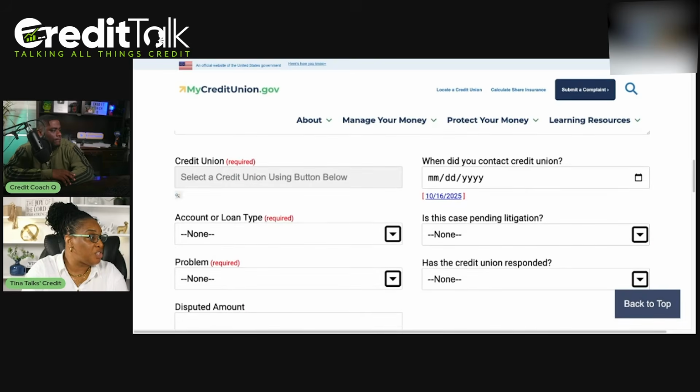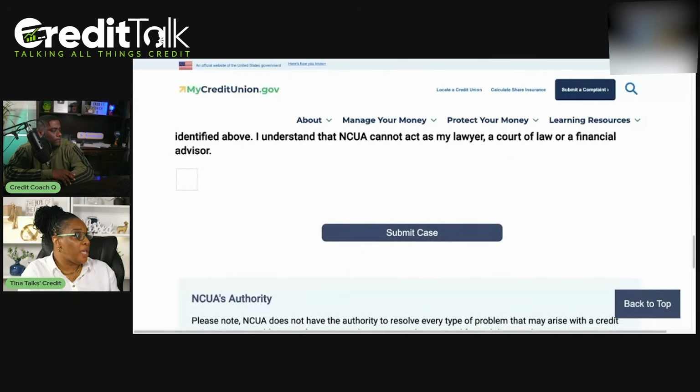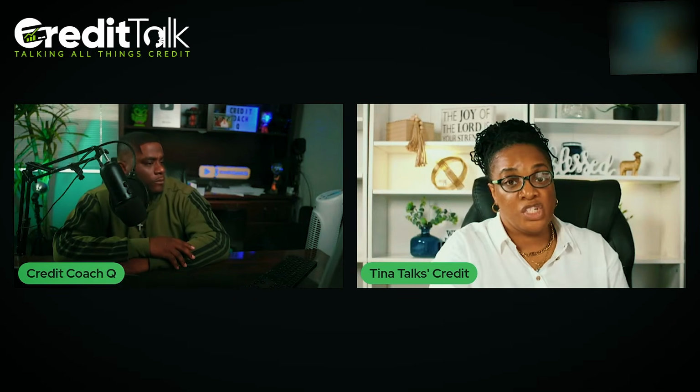And you'll finish doing all this info here. You put in the credit union that you're complaining about and all that info, and they'll get to work for you. And this is simple. You just check the box when you're done, click submit, and your stuff is done. So it's really simple to do that. And make sure that you print out your complaint if you have that issue with the credit union.